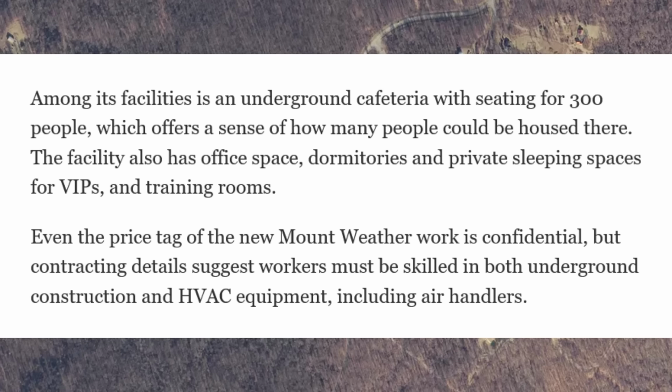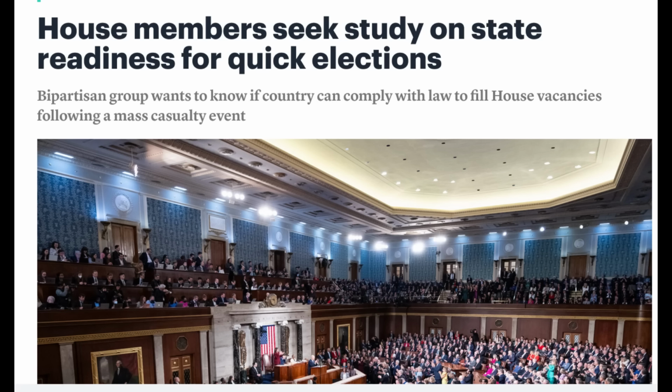This article also reminds me of articles that came out a couple months ago where they wanted to find out how they can replace members of Congress quickly if 100 or more members of Congress were to pass away suddenly together. And I even said when I made a video on that article, I said it sounds like they want to hide these people in bunkers.